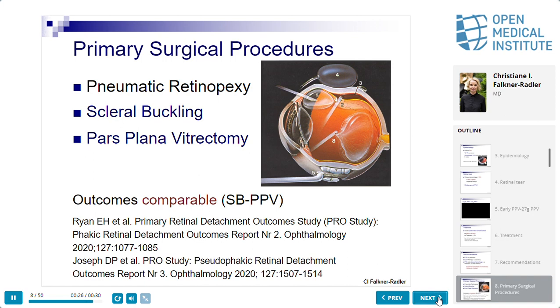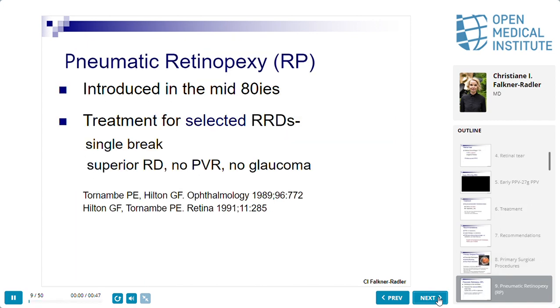But for pneumatic retinopexy, there are some other indications, because here you should only do this procedure when you have a single break, when the detachment is superior, you don't have any PVR formation and no glaucoma, then it's working very well.